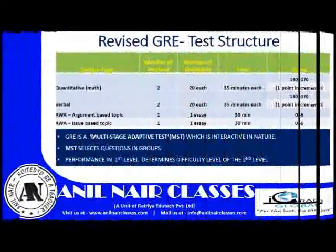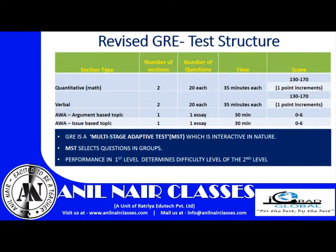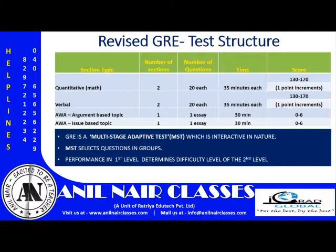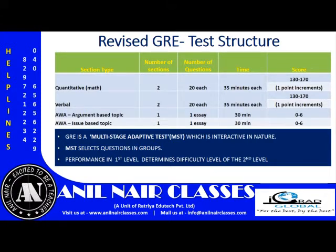As mentioned in the earlier slide, let's look at the details of the test structure of the revised GRE. What I have mentioned here is giving you a proper structure of the test. You will find the section type, the number of sections, the number of questions, the time taken and the score. Let us look at each of it more carefully. What has happened in this new pattern is that you would see more questions in terms of quantitative and verbal. The analytical writing section has not changed from what it used to be in the earlier pattern.